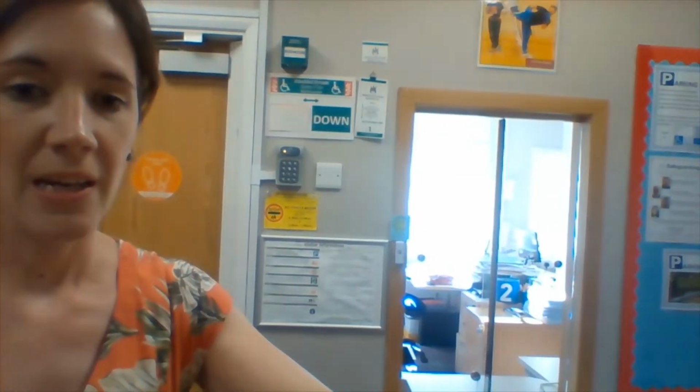Here's our school reception. This is where people who are visiting school would come through. This is where you might be directed to if you arrive late or if you're getting picked up for an appointment or something. Here is our office, and usually we'd have lots of our lovely office staff working here to help you out.